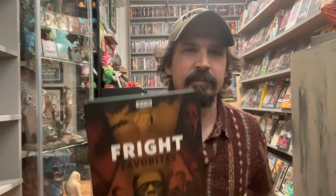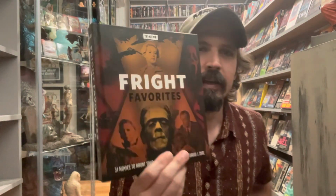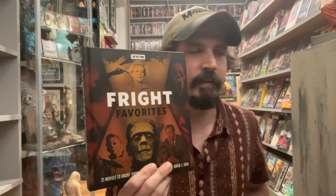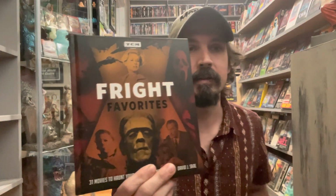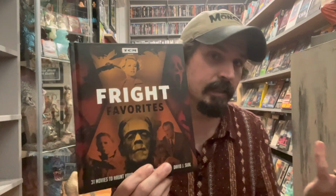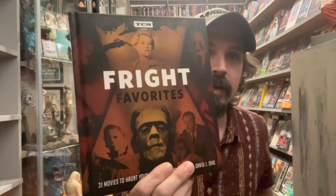And then just for shits and giggles, you don't really need it though, but it's nice to have these books. If I'm being lazy with giving much thought on what I want to watch during the Halloween season, I can just flip through something like this and be like, it's been a while since I've seen that, or I've never seen it. I need to. It's a classic. So anyway, Fright Favorites, Time Warner Classics. Love the channel. Been a big fan of that channel for decades.